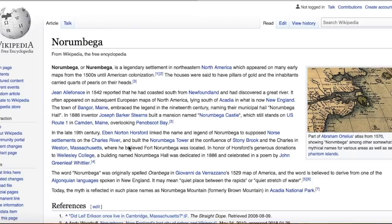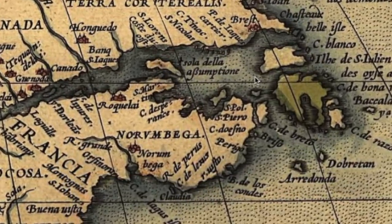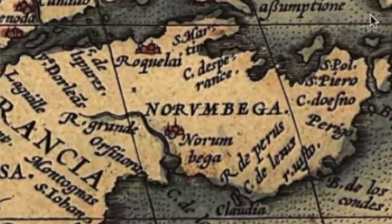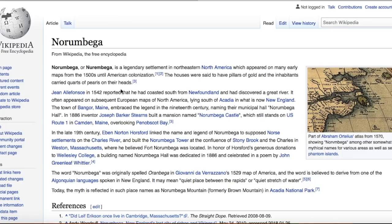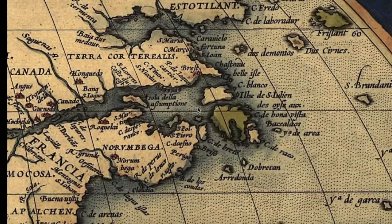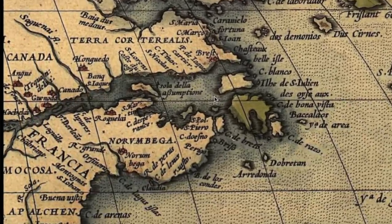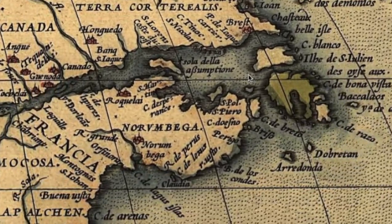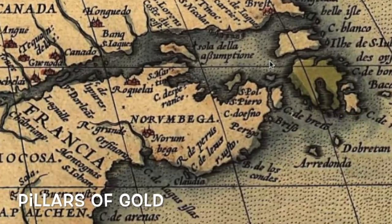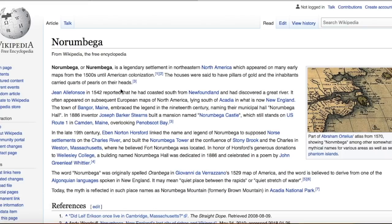Now on to this Norumbega. Now I've never heard of this, and I'm very excited. Some call this a legendary Norse city in western Massachusetts. Norumbega is a legendary settlement in northeastern North America, which appeared on many early maps from the 1500s until American colonization. The houses were said to have pillars of gold, and the inhabitants carried quarts of pearls on their heads.